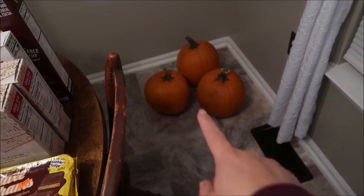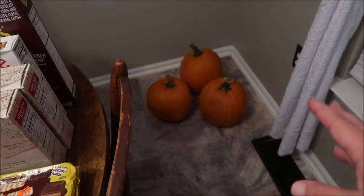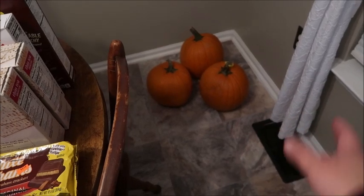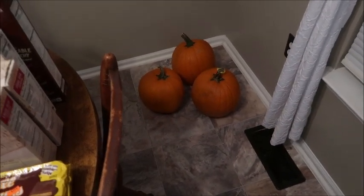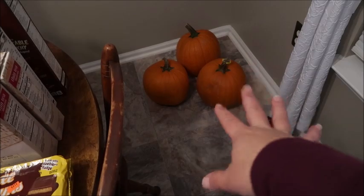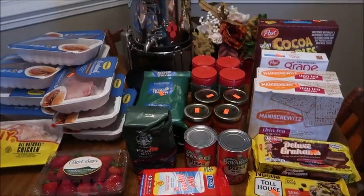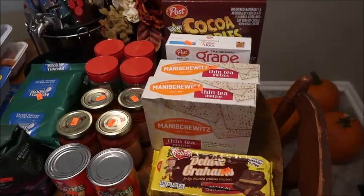So we're actually going to cut the top off and put some flowers in the middle. Hopefully they'll last that long. That's why he got 3, just to make sure we had at least 1. So anyway, hopefully that'll work out, but those were free, and I'm very excited about that. So here is the rest of the purchases.